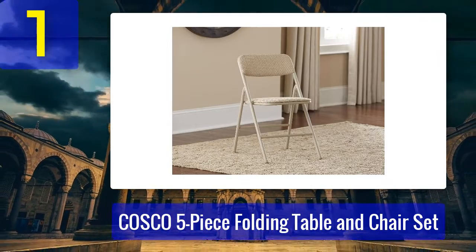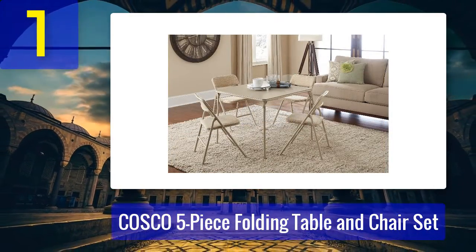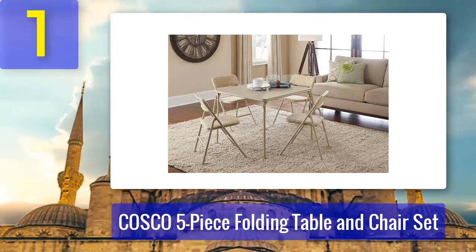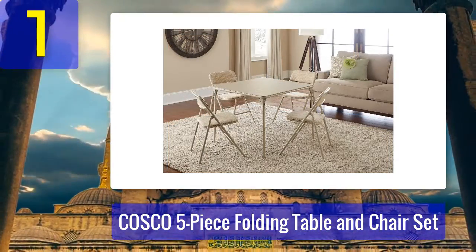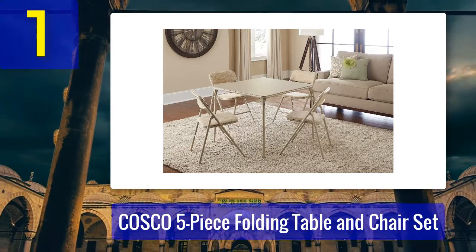Features. Non-marring, the leg tips do protect floor surfaces. Strong, it makes use of cross braces and a tube reinforced frame. Little maintenance, the durable steel frame with the powder-coated finish makes it very easy to maintain.